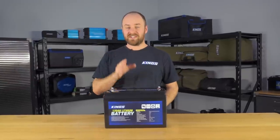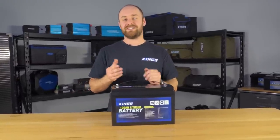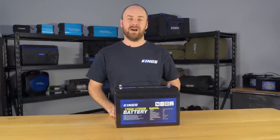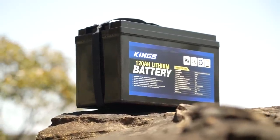So if you want a safe, lightweight, super powerful, and super long-lasting lithium battery for your next level setup, you can't beat an Adventure King's 120 amp hour lithium battery.